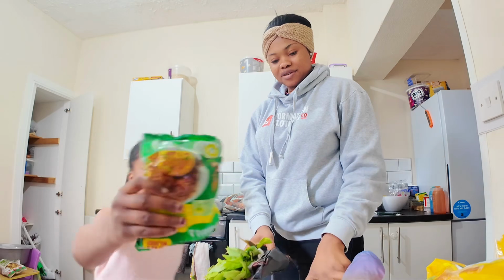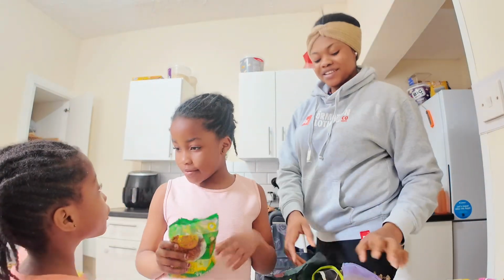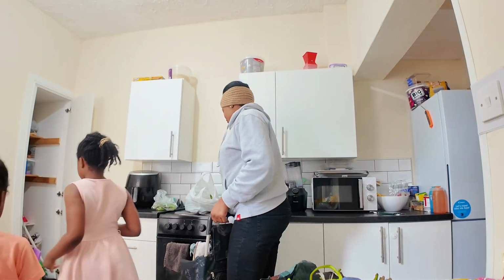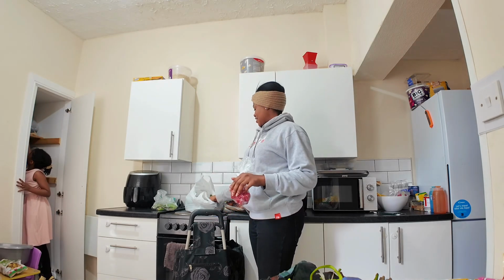£5. This is Maggie. This one is for Oha leaf, £2.50. Here we go. £2.50 each. 5,500 in naira.